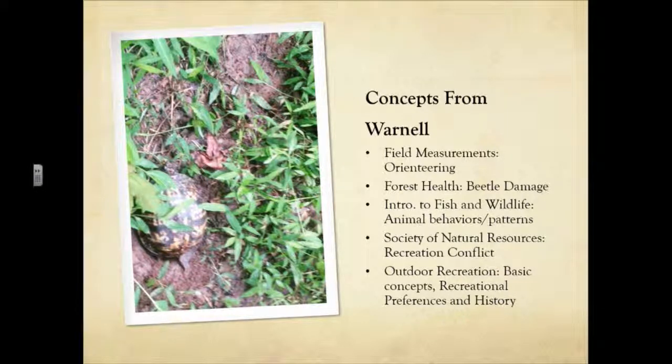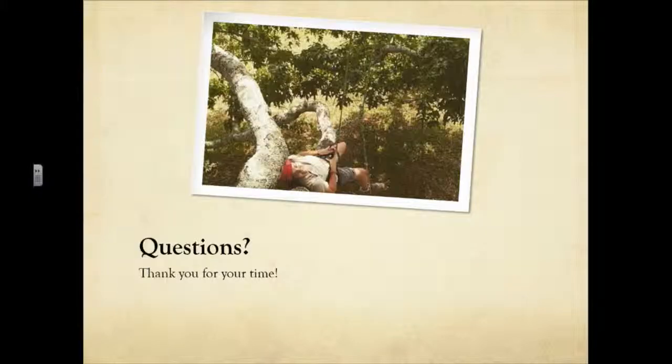And then Intro to Fish and Wildlife allowed me to understand the animal behaviors and patterns, especially with working with them inside the nature center. And for Society of Natural Resources, understanding recreation conflict and how you can prevent that. And then for outdoor recreation, basic concepts, recreational preferences, and histories was another valuable skill that I was able to take away.